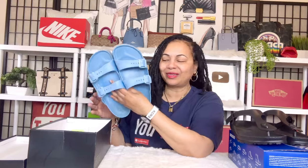They just have a rainbow of colors at DSW, at Nordstrom Rack. They come in Marshalls and TJ Maxx as well. Okay, so now that we talked about the Birkies, let me go ahead and put the Birkies away. These are so cute. I'm gonna keep saying that. And here on the side of the box, it shows you all different types and styles of Birkies.